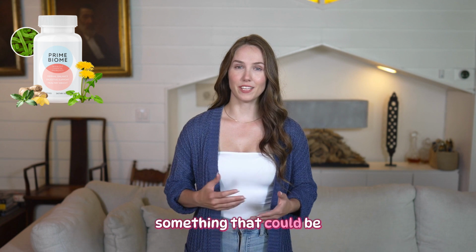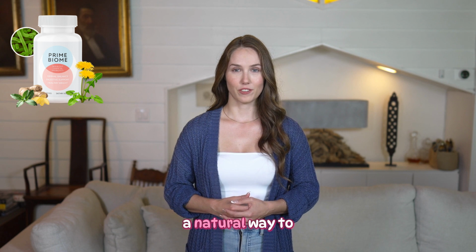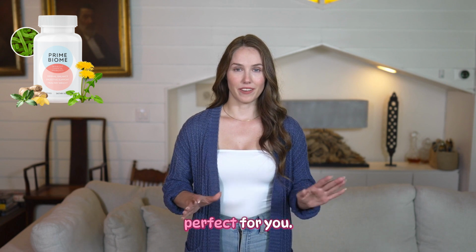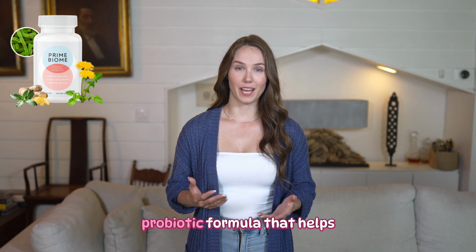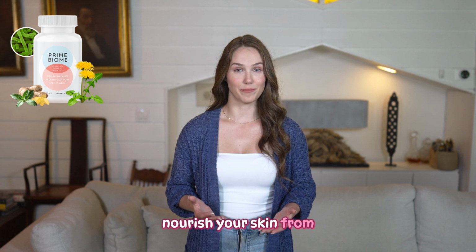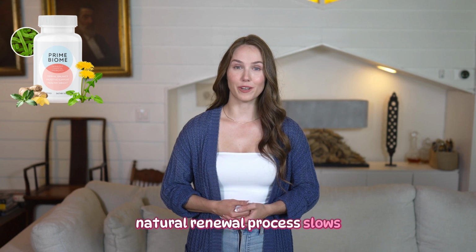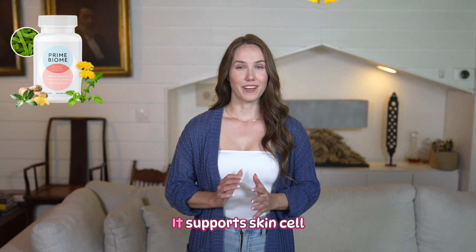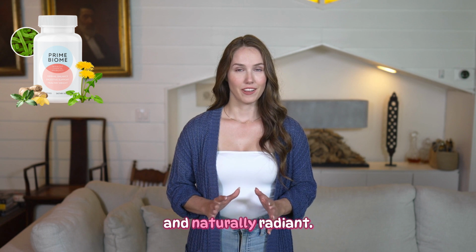I want to share something that could be a total game changer for both your gut and skin health. If you're looking for a natural way to get a glowing complexion and support better digestion, this is going to be perfect for you. Let me introduce you to Prime Biome, a powerful probiotic formula that helps nourish your skin from the inside out. You see, as we get older, our skin's natural renewal process slows down, which leads to dullness, rough texture, and uneven tone. But Prime Biome is here to help. It supports skin cell turnover so your skin looks fresher, more youthful, and naturally radiant.